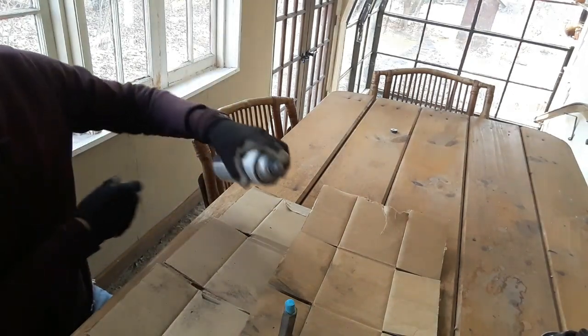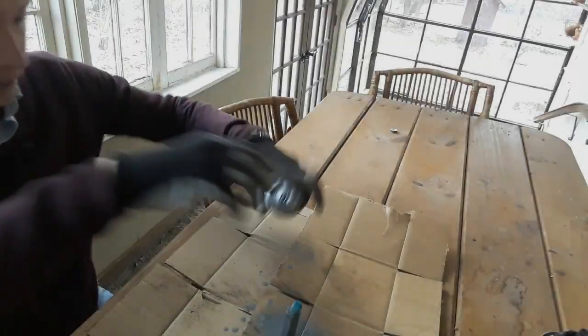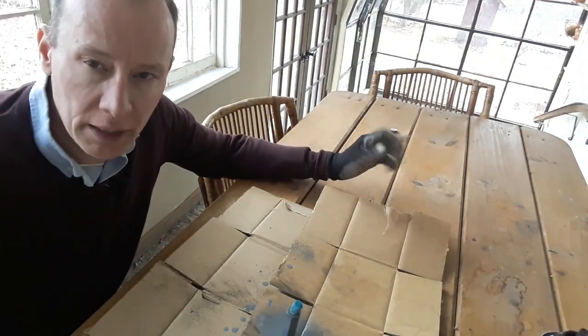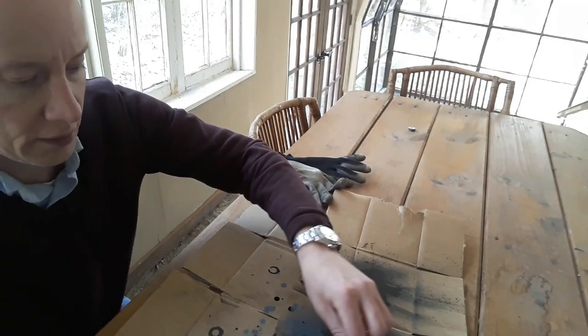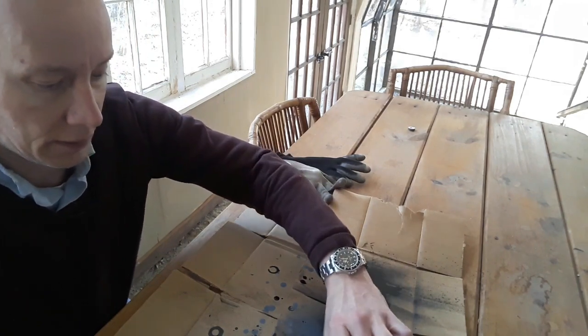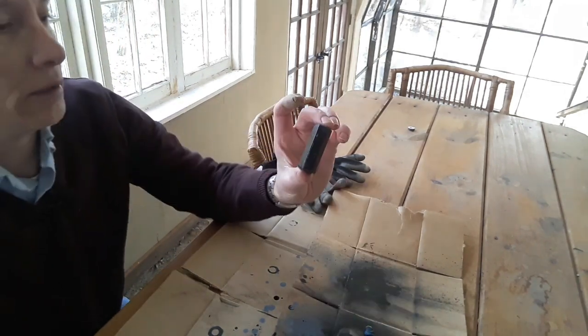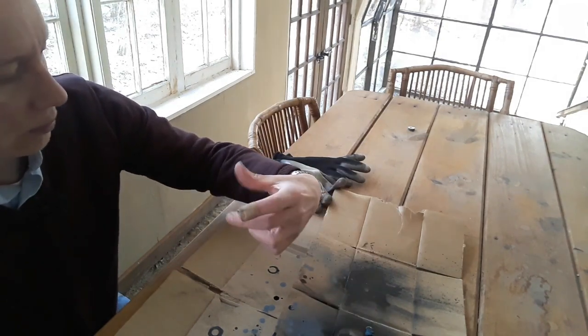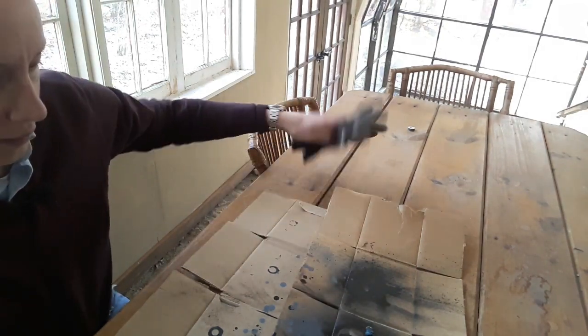This is definitely a piece that's... This primer has seen better days. Now I'm going to let it dry and wait. So it's given it a little bit of time to dry, and it looks pretty good. It's not perfect, but it looks a hell of a lot better than it did before. And it doesn't look like it's completely dry yet.